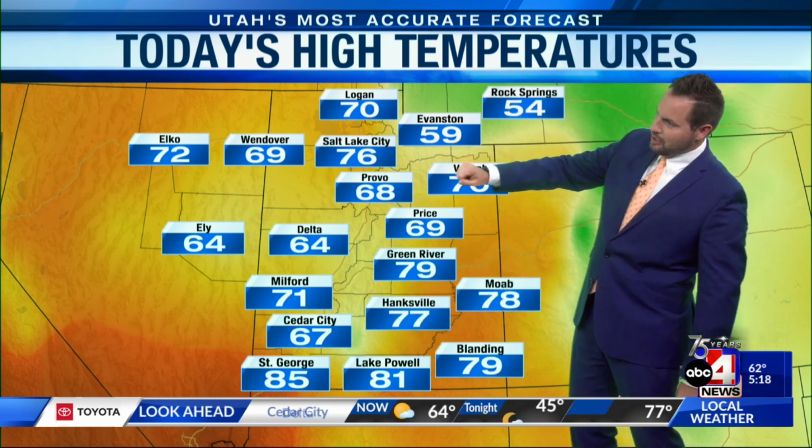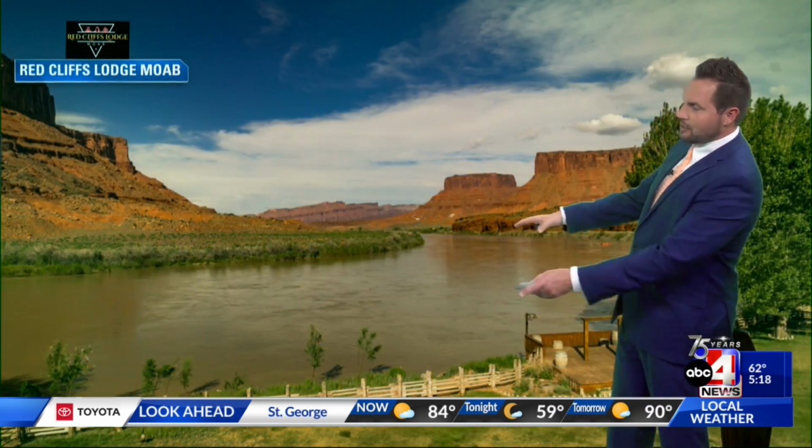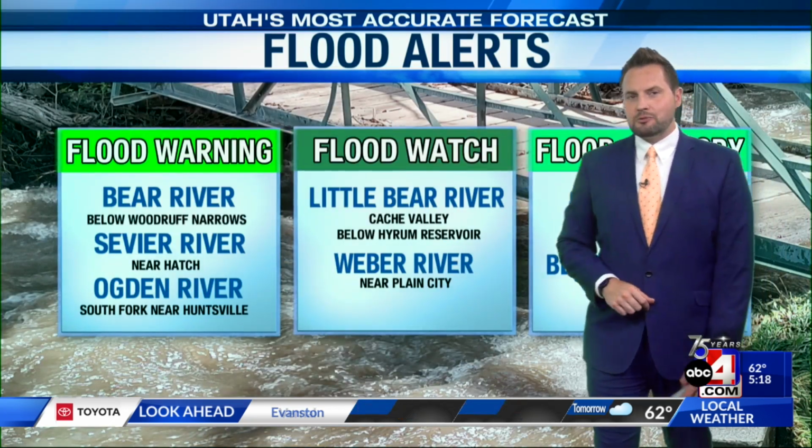High temperatures today, 85 in St. George, 67 Cedar City we've hit so far, 76 Salt Lake, much cooler than that now, 62 thanks to the showers that have rolled through, 70 Logan, Provo's hit 68, 70 in Vernal, 54 in Rock Springs. A look across the east central part of the state, Moab, Red Cliffs Lodge along the river there, beautiful conditions. We've had some clouds roll through there.